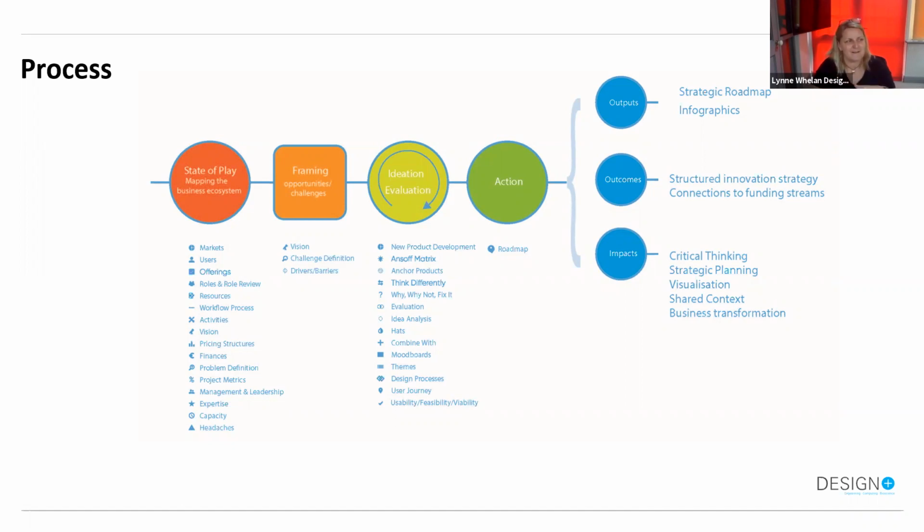I always describe it as, because people say, again, it's unknown outcomes. So how do you know it's going to happen? What am I going to get out the end? It was always too vague to just not be able to describe that. But when we actually break it down, it can be broken into those 3 blue circles. So there's outputs, outcomes, and impacts.